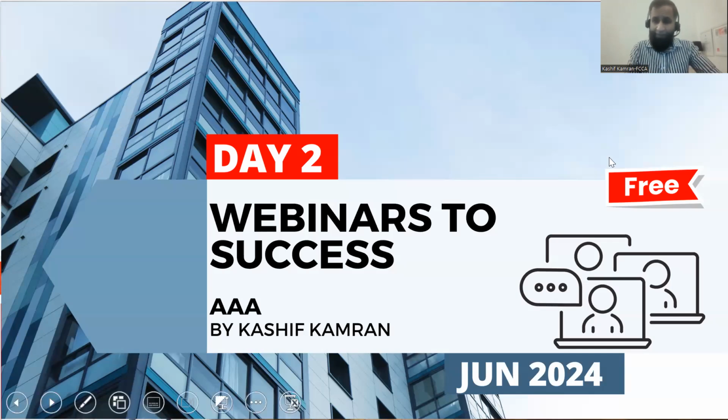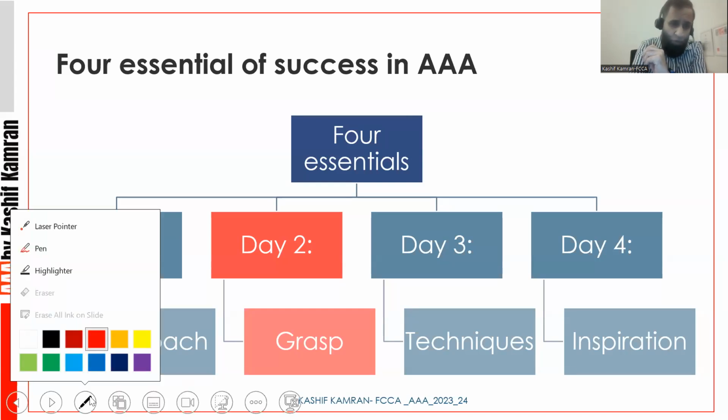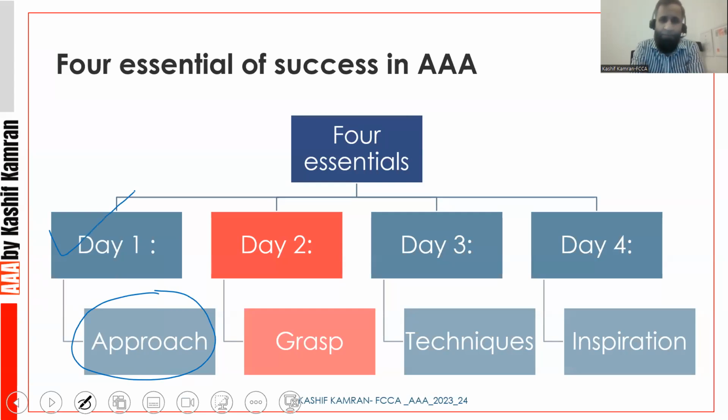Now, the proceedings and the agenda for day 2 look like something on your screen. We discussed on day 1 yesterday that there are 4 essentials to success which we are looking for in this webinar. We discussed the first essential yesterday, the approach to success, and that was covered on day 1. Today, on the second day, we are looking at grasp. What are we grasping? And what sort of grasping is important in terms of success in the AAA paper? So we'll be covering grasp as a success factor in the AAA paper on day 2, followed by day 3 tomorrow, and then on day 4 we're looking at techniques to success and inspiration to success. So let's start the second essential of success, grasp.